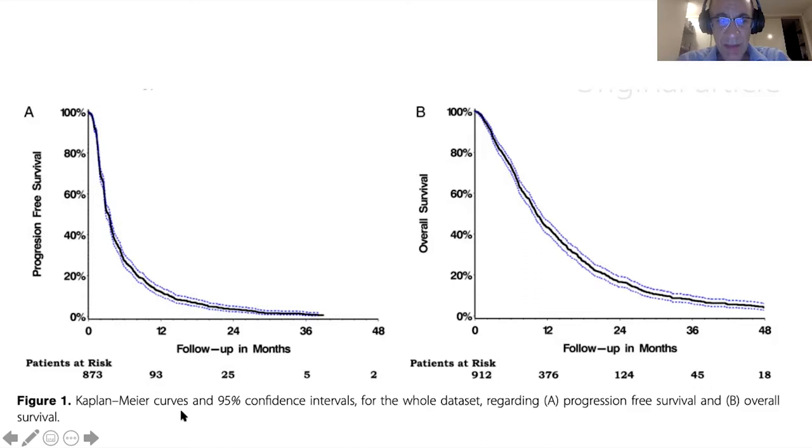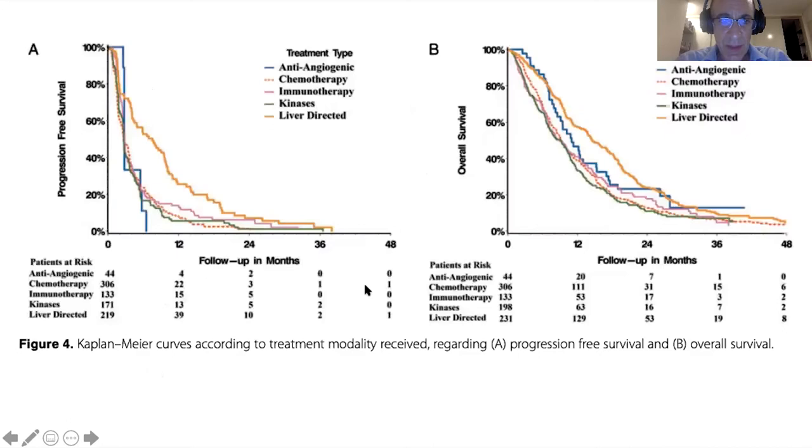And we can look at these curves and predict on average what percentage of patients were alive after 12 or 24 months, and what percentage of patients, for example, had the tumors remain stable after 12 or 24 months. We also looked at the different types of treatment and what effect they had on the patients in terms of the time for the melanoma to grow, as well as the time for patients to live longer.